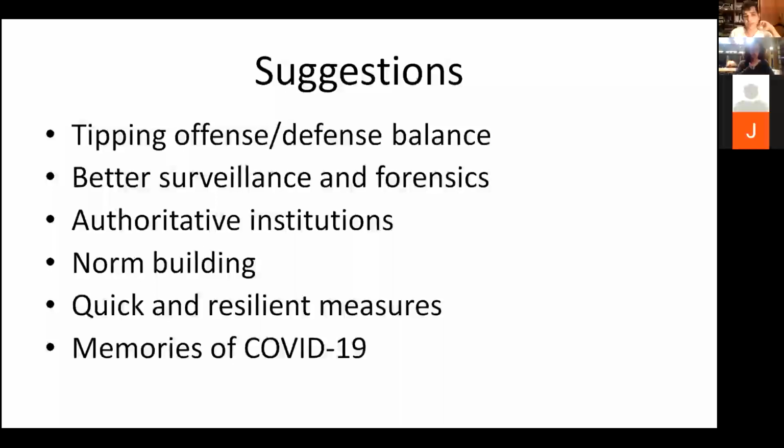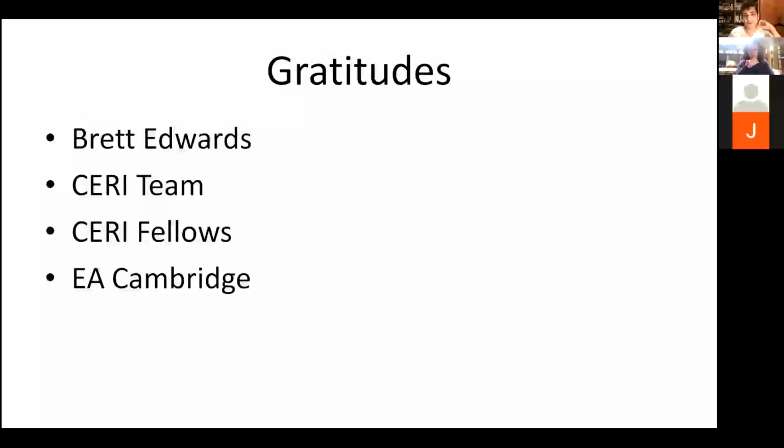We can also think more about the memories of COVID-19 and focus on what else we can do, focusing on this empirical data. I just scratched the surface with this research. So that's all for my part.